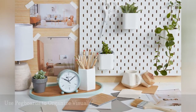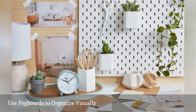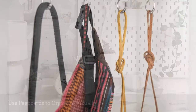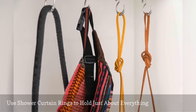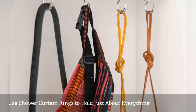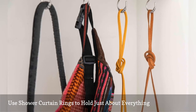Use a pegboard to fight closet clutter or to store crafts supplies. The more you can see, the easier it is to keep track of what you use and what you're just permanently storing. Shower curtain rods are surprisingly useful. You can use them in your bedroom closet to hang ties, scarves, handbags, or belts. In the kitchen, they can effectively hold tea towels or dish rags.